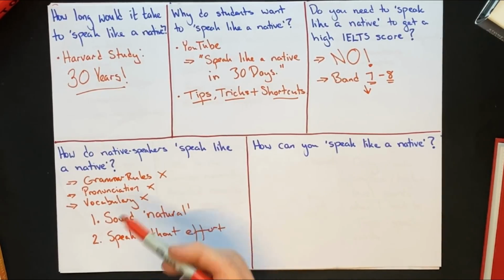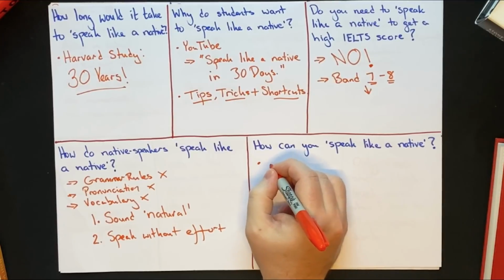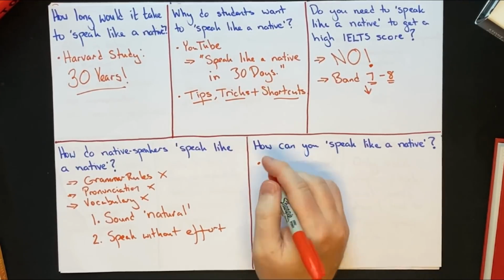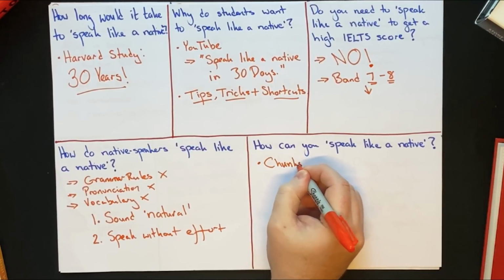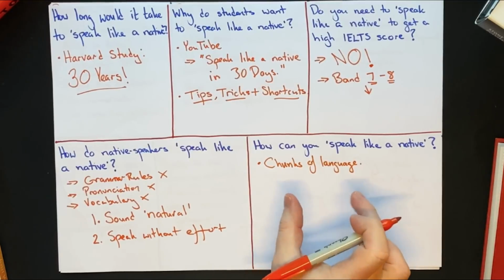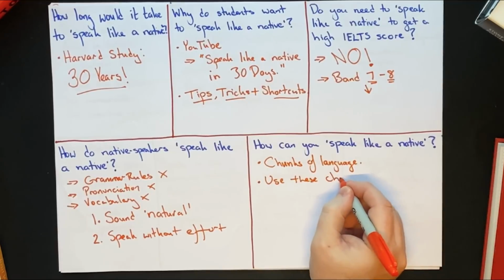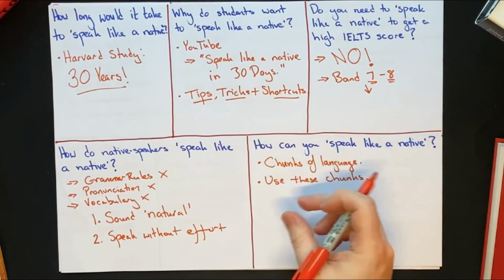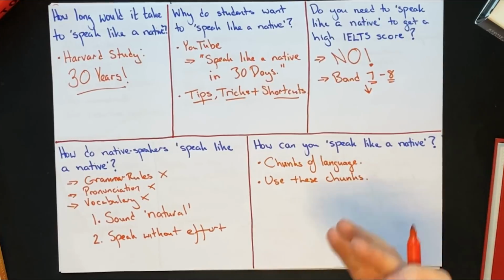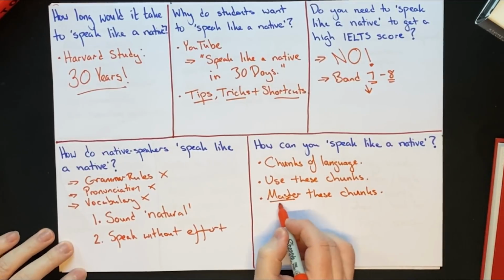Did you grow up learning grammar rules? No, you didn't. How do you speak like a native in your own native language? Well, what you do as a child when you're listening to language, you don't listen to individual words or grammar structures. You hear chunks of language. So these are words and phrases that normally go together. And then you use these chunks. And through hearing them, reading them, using them through speaking and writing, you then master these chunks of language. And the key word here is master.